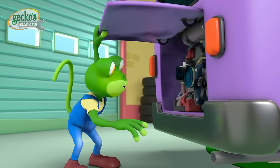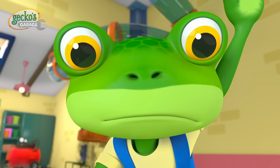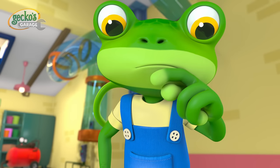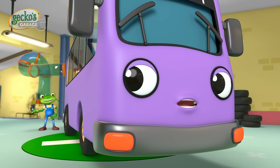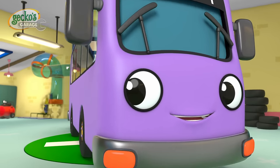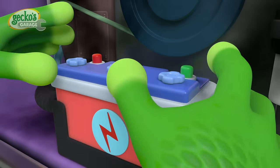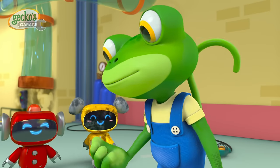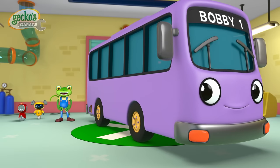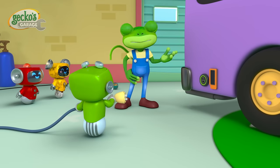That's what's making you dirty. Your messy old petrol engine. How would you like a clean electric engine instead? Are the solar panels ready? The panels take energy from the sun, giving Bobby clean power for him to run.